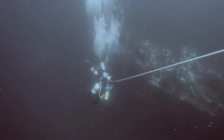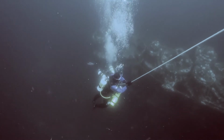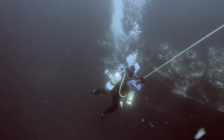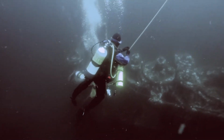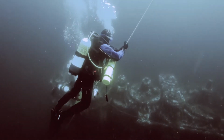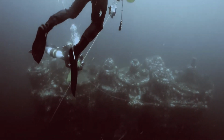Diving the SS Oregon. For most of this dive, we're going to stay on the port side. Coming down the descent line to the engine, see two divers here who've just finished their dive, going up to the dive boat. You can make out the entire top of the engine.